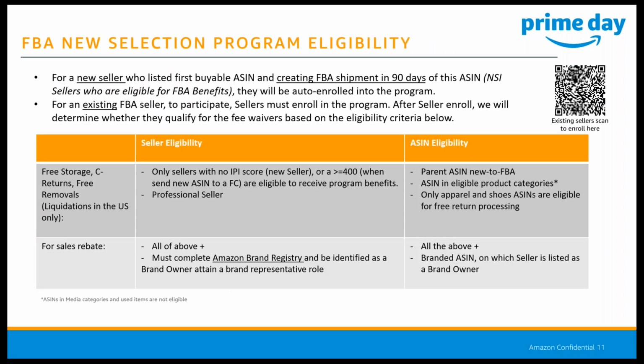So this is a summarized table of what you'll get. In general, all new sellers that start selling this year will be eligible for the FBA new selection program automatically. For existing sellers, there will be a stricter criteria which you have to adhere to, and here is the seller eligibility as well as the ASIN eligibility criteria. Again, don't worry if you don't catch everything. We'll send it via a follow-up email. And if you have an account manager, and I believe most of you here will have one, you can reach out to your account manager to ask more about this program's details and how you can enroll yourself into this program as well.